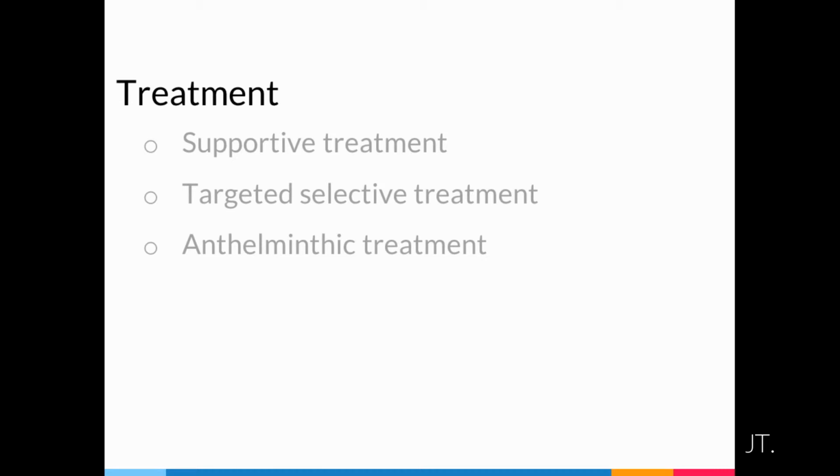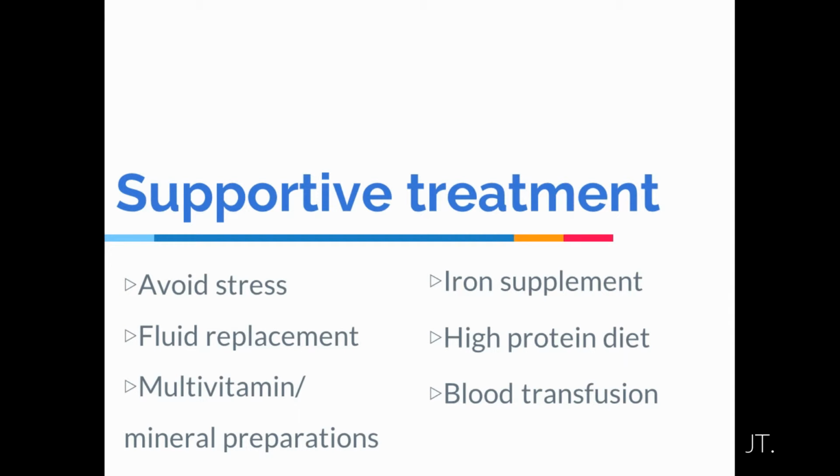From the background knowledge, Haemonchus will cause anemia, so the treatment method is similar to treating an anemic patient. First, supportive treatment. Second, targeted selective treatment. Third, anthelmintic treatment. Supportive treatment is composed of, first, avoid making the animal stressed. Second, fluid replacement, may use lactated Ringer's solution, with rate depending on the severity of the animal. Third, multivitamin and mineral preparation, intramuscularly or slow intravenous every 48 hours.